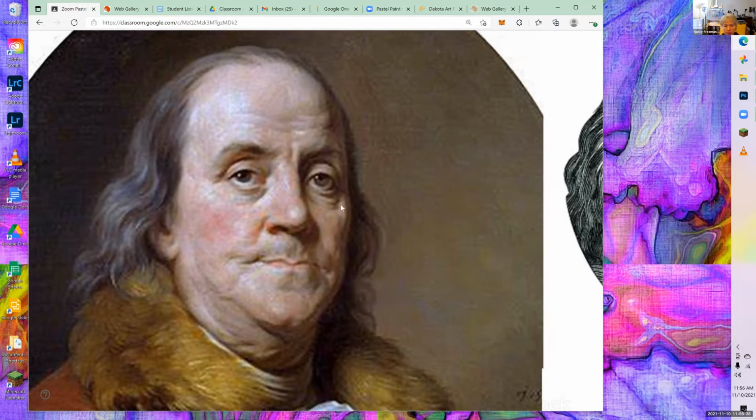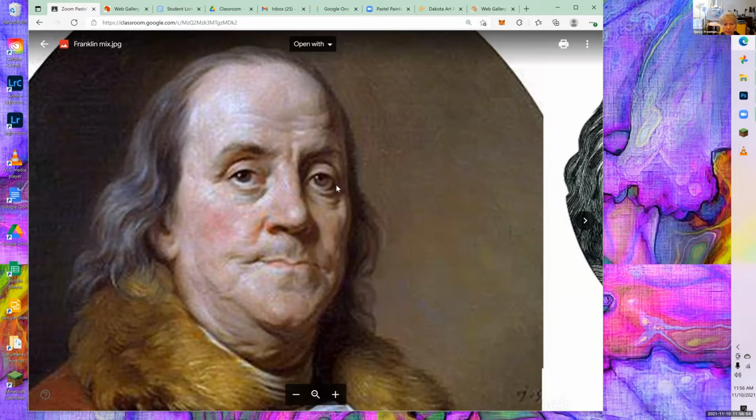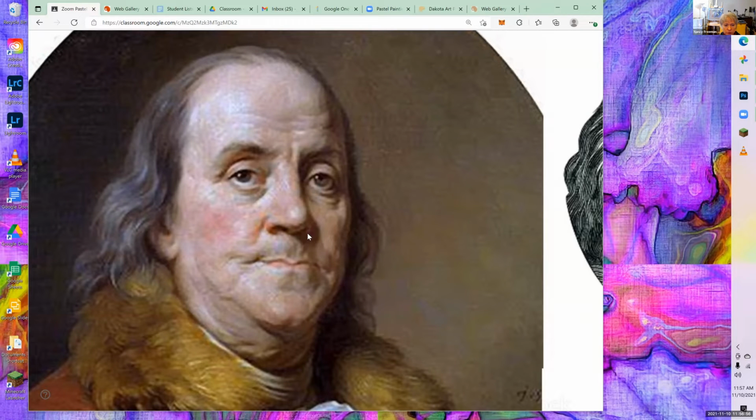When I say raw umber, does everyone know what kind of brown I mean? It's a cool brown as opposed to burnt umber, which is a warm brown. So it's trending towards green, but it isn't as far as green. Raw umber is actually a shade of yellow, is what yellow looks like when it gets really dark. So here's some warmer spots here.